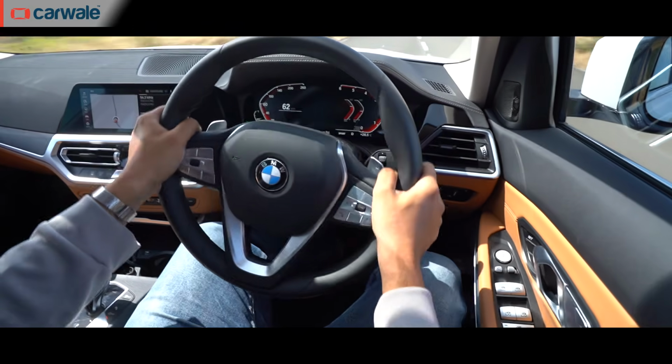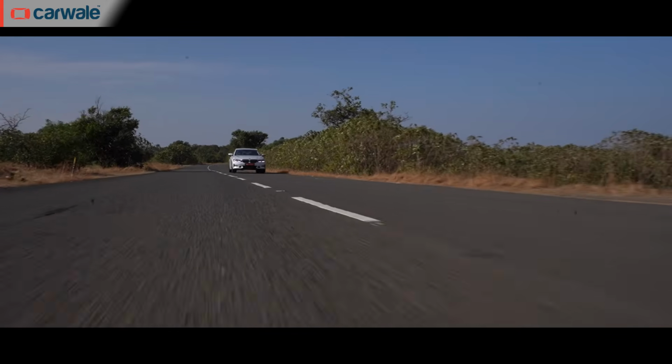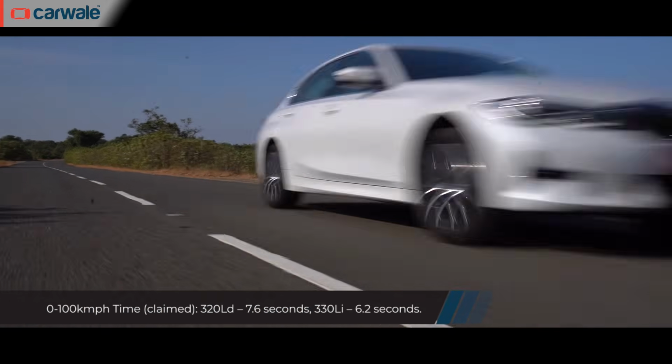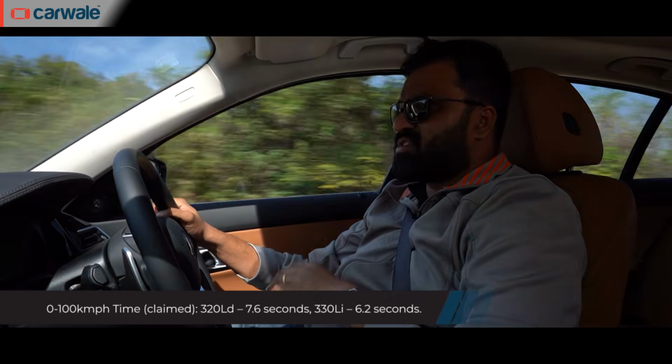Step on the gas and once you go past the 2000 RPM mark, you're greeted by a nice punch of torque that lets you go to 3-digit speeds without much effort. Given that there's so much torque and power available, staying there too is not difficult.